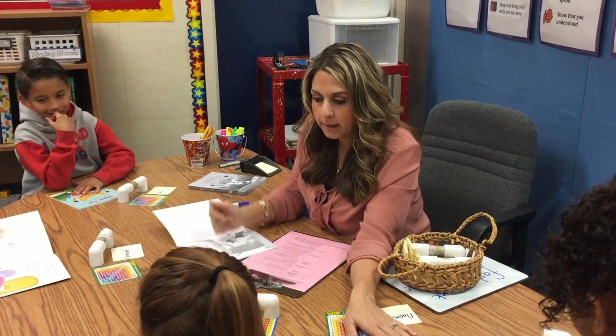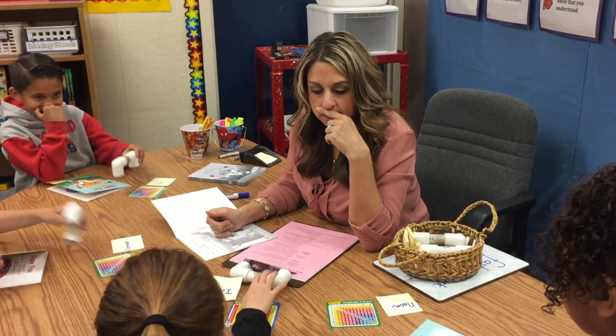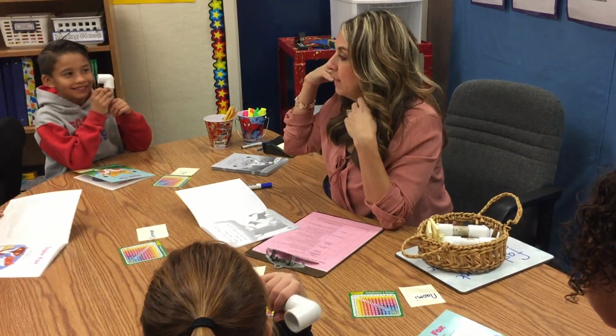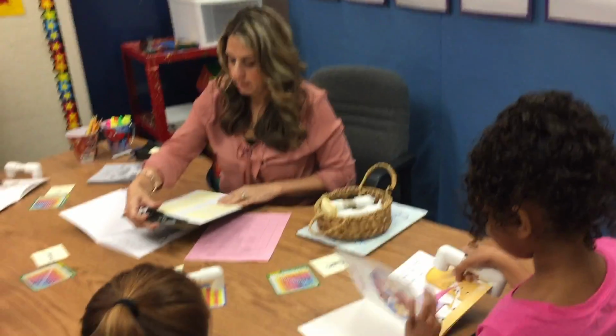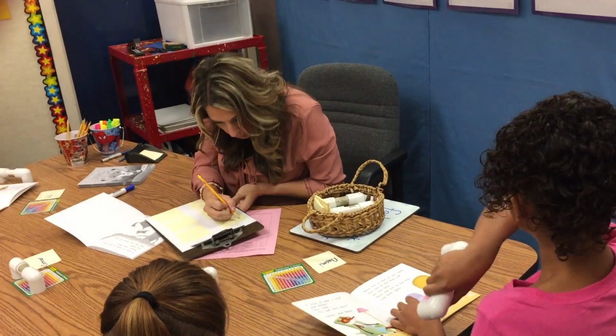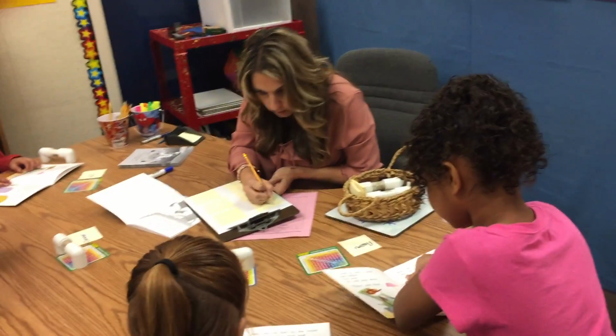So let's practice. Can you pick up your reading phones for one minute? When you're reading with it, you have to hold it like this. If you want to use the reading phones, go for it, and if you don't, you can just read on your own.